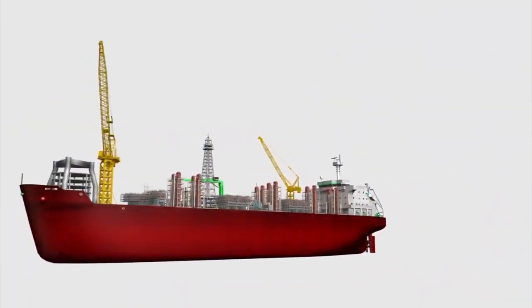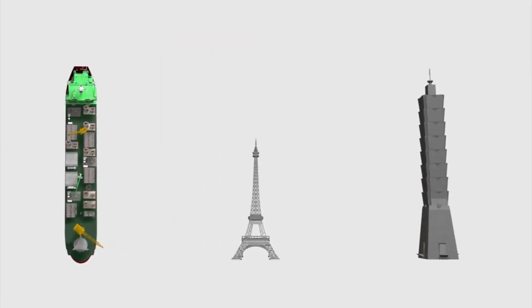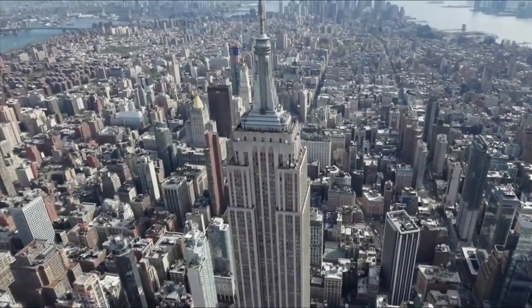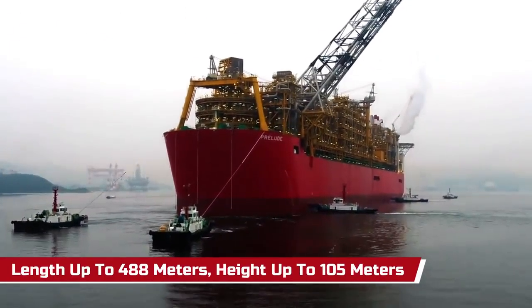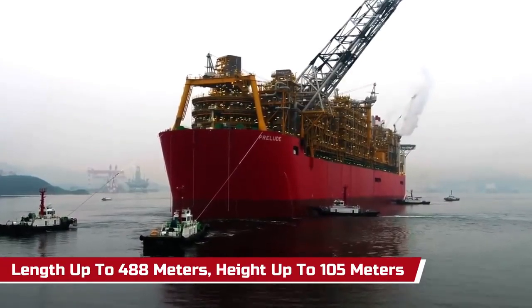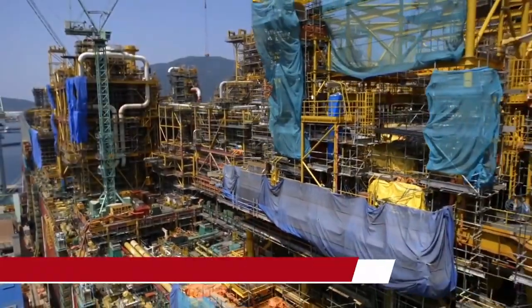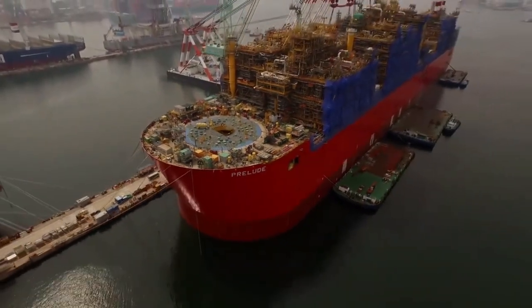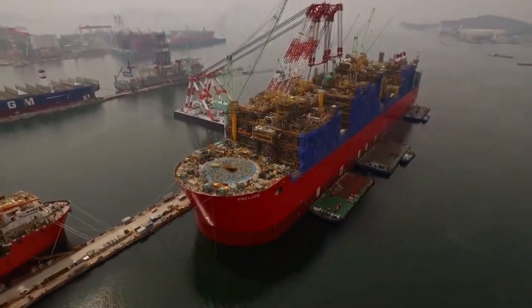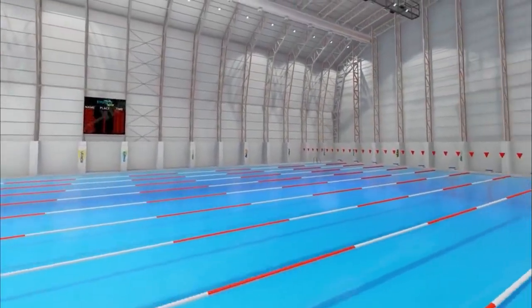If compared, this ship's length is even longer than the very famous skyscraper in New York, United States, the Empire State Building. This giant ship has a length of up to 488 meters, with a height of up to 105 meters, and is made with more than 260,000 tons of steel. Another unique fact about this giant ship is its oil storage capacity is equivalent to 175 swimming pools for the Olympics.